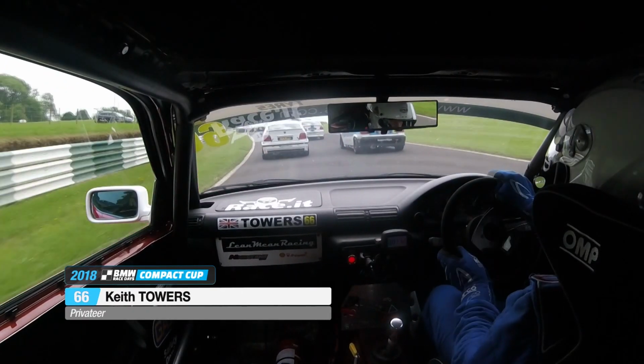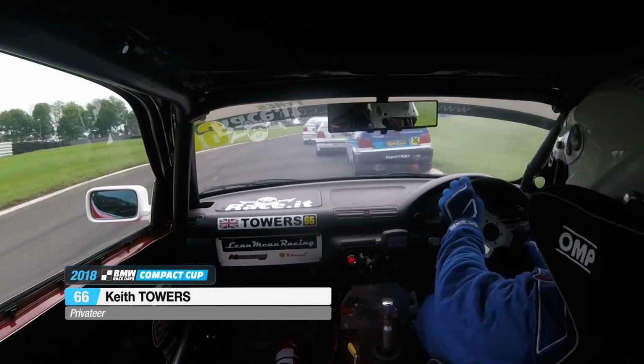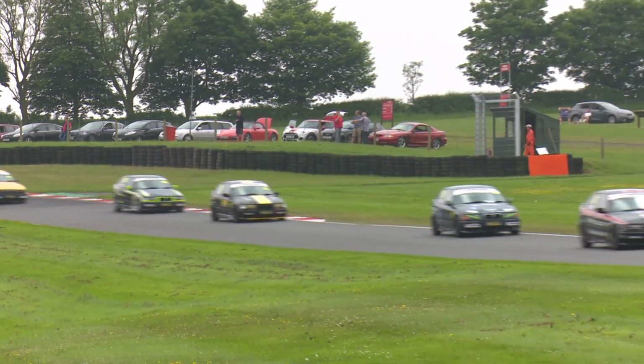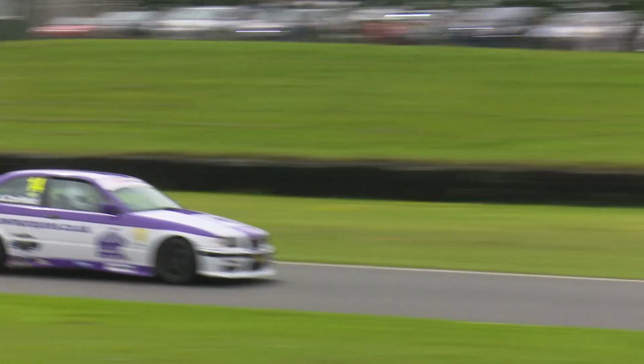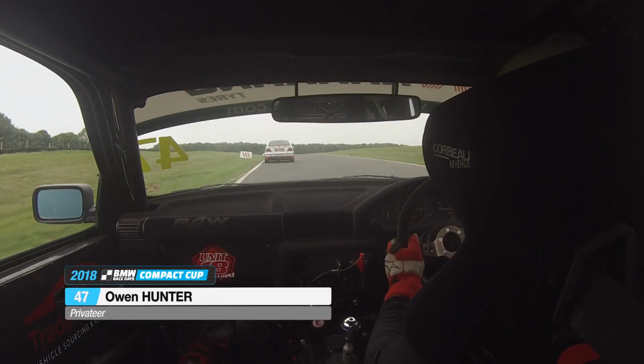More with Towers now. It's the midfield battle here. Towers turning his way up through the top end of the field. That's Mikey Doble, I think, in front of us with the novice cross on his car, but it's Daly that leads the way. Hunter 2nd, 3rd for Parks, and then 4th place is Paul Hinson as they drop down Park Straight, which is anything but straight, and back up the other side of the hill.